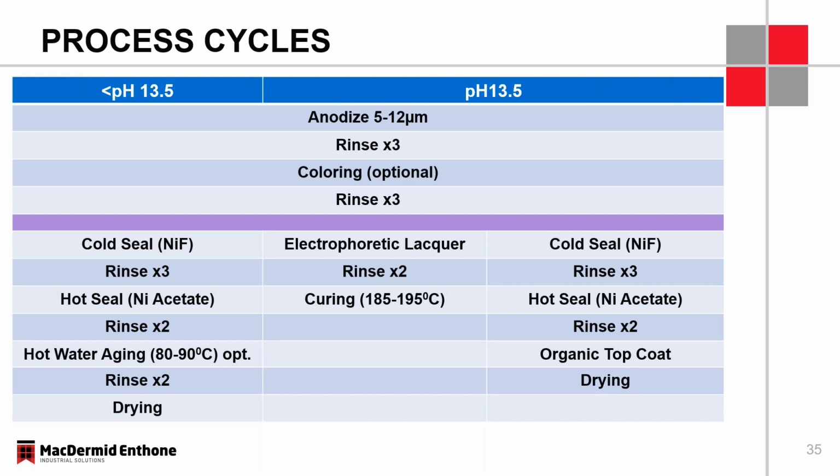There are obviously downsides with using an electrophoretic lacquer. One of them would be to retrofit an electrophoretic lacquer onto an existing anodizing line. There's usually not a lot of space available, and additions of curing ovens, so on and so forth, and stripping lines to actually remove lacquer from components is not really a task that is easily accomplished.